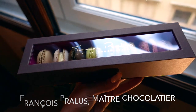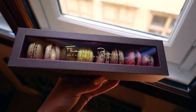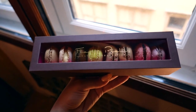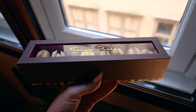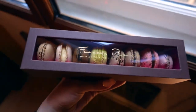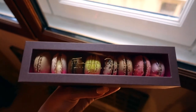Francois Pralus. He's a maître chocolatier. Maître chocolatier. I don't know, I can't pronounce anything. But doesn't this look delicious? We got some macarons to try. They look really good. We also got his brioche, his praline brioche to try. We sampled some in the store. It was incredible. Everyone's walking around with these bags with this colorful design on here. So we knew we had to try famous French chef. So let's do this. And this is technically my breakfast after my lunch. Let's try this.